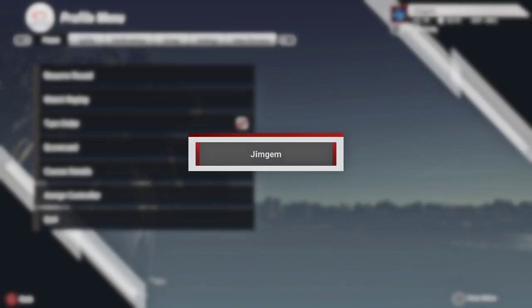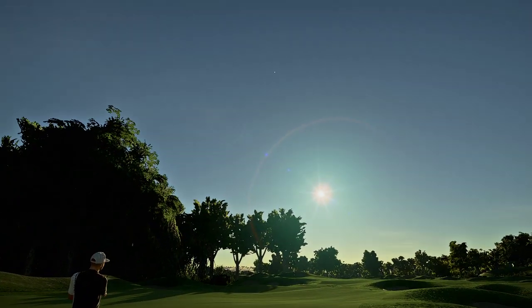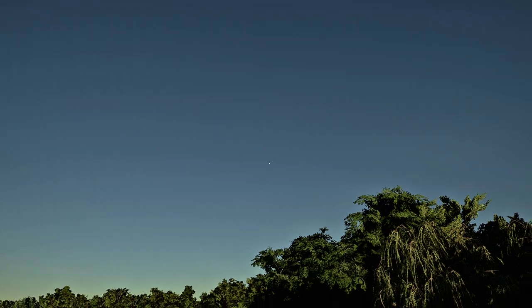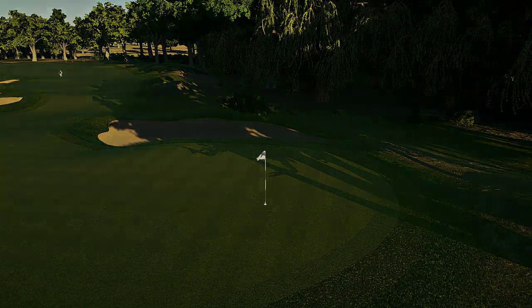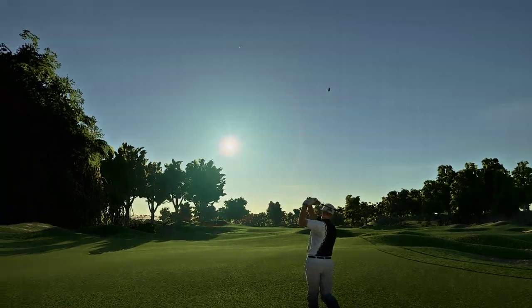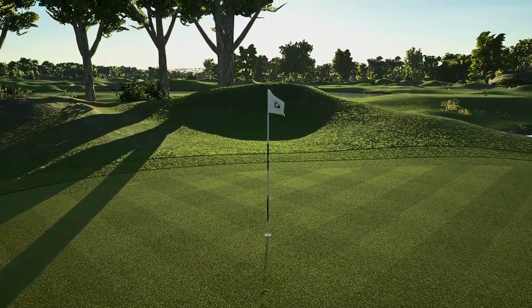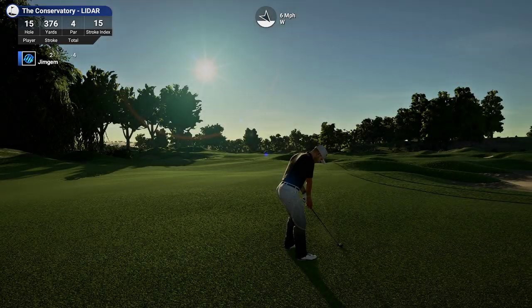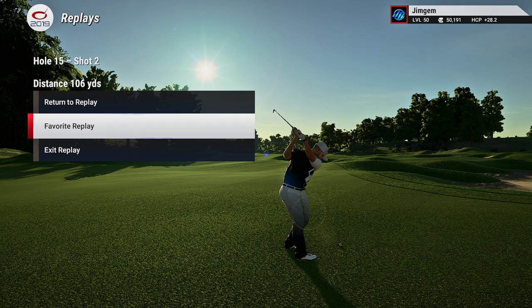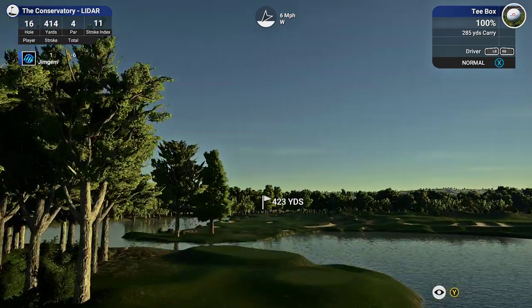Let me just save this. Pretty good shot, that one. Two little bounces and in. Nice. One more from this angle. Cool. Right, we'll save that. Favorite replay, confirm, and exit. Okay, that puts us back up to minus 6 now.